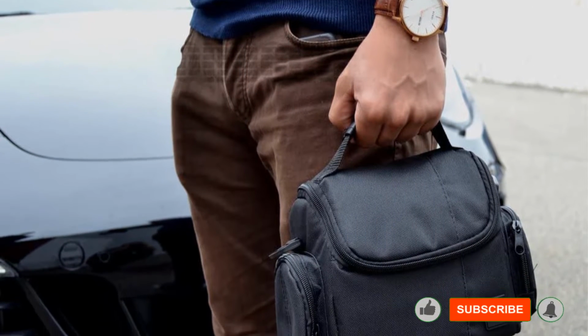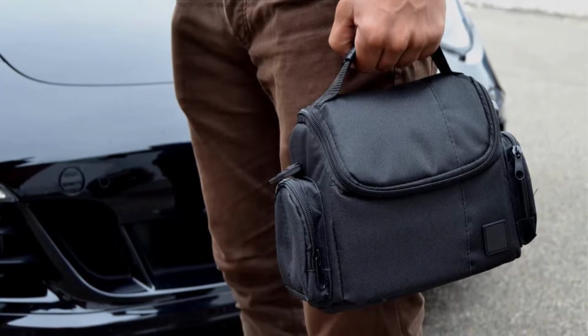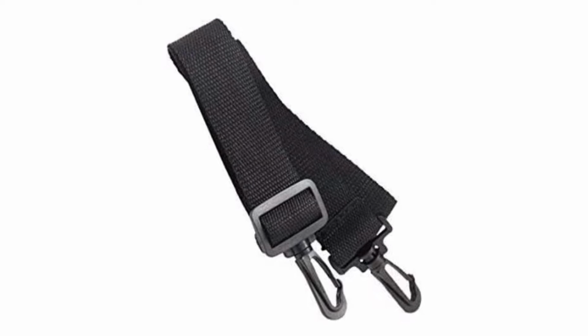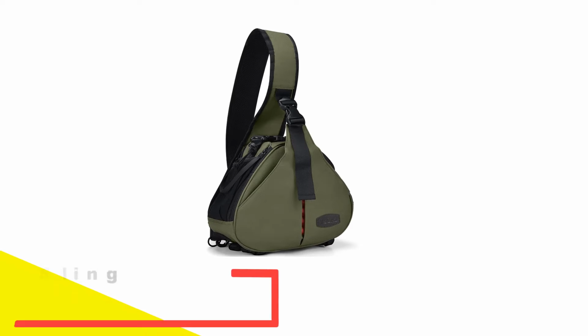On top of this, there are 2 zipped side pockets for storing mobile phones, chargers, earphones, camera cleaning cloth, and many more items. In addition, this camera bag is reinforced with a removable shoulder strap to carry it at your convenience. Number 4, CADeN Sling Waterproof Camera Bag.